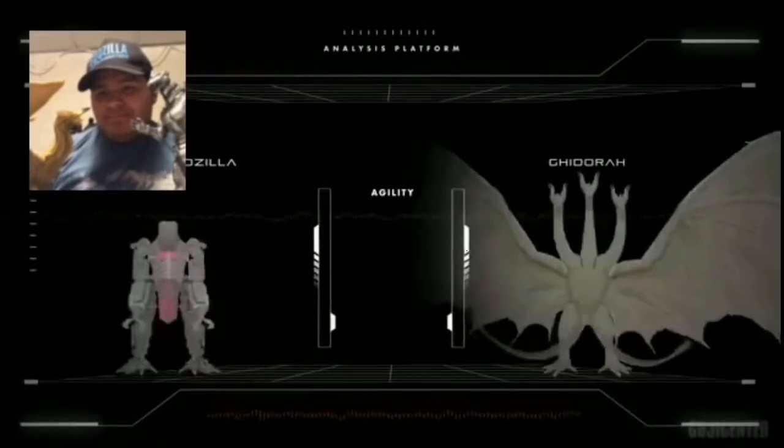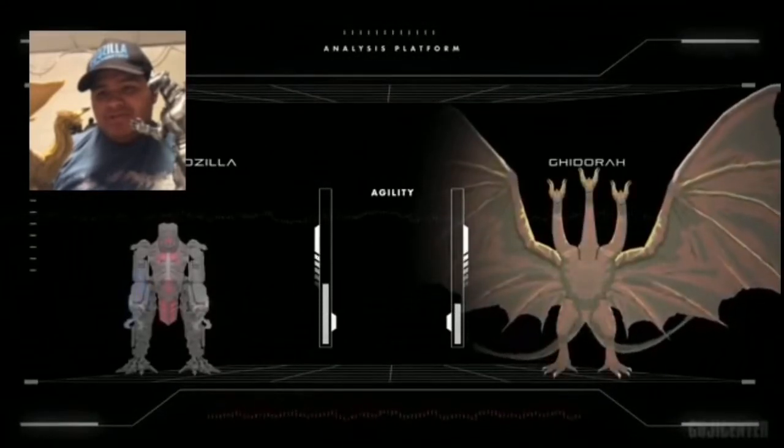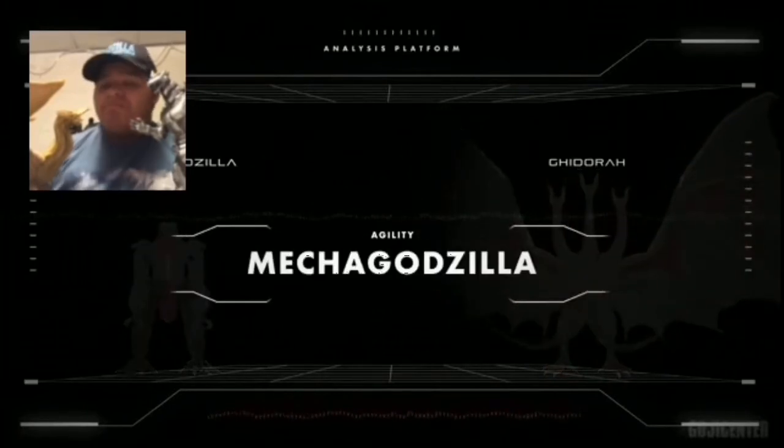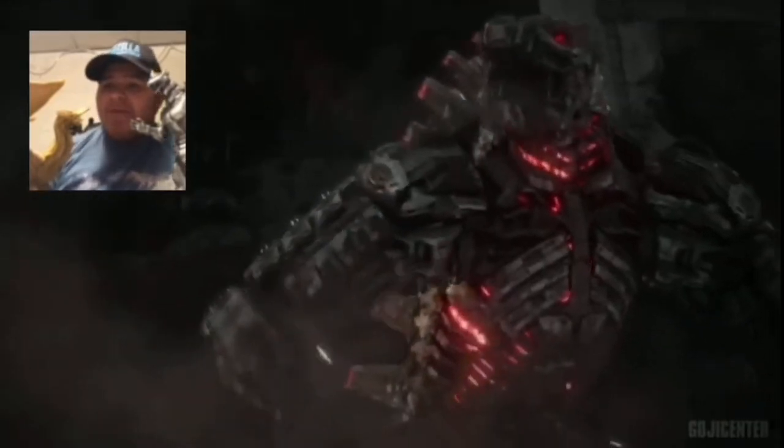But compared against Mechagodzilla, Ghidorah's maneuverability pales in comparison, giving this edge to the mech. But will he hold on to all mobility attributes when it comes to locomotion?